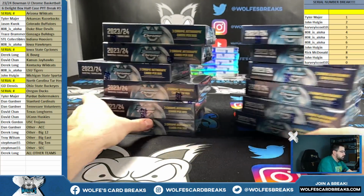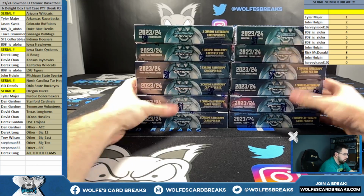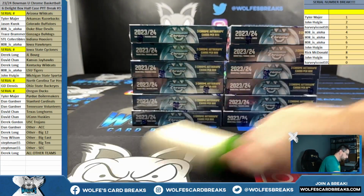All right, roll a dice here. 1, 2, 3, left, 4, 5, 6, right. See which boxes we're going to use for this break. Again, that hobby case is on the website. Looks pretty good as well.